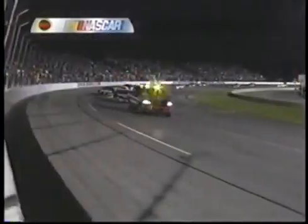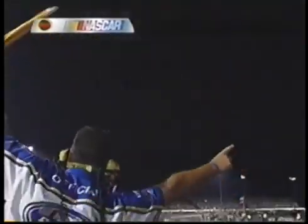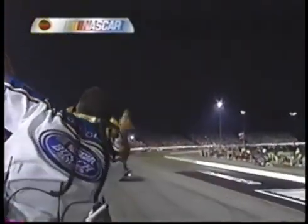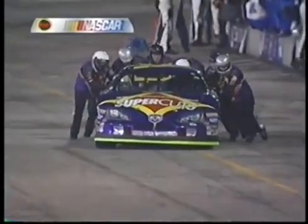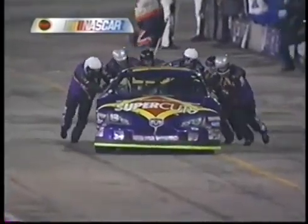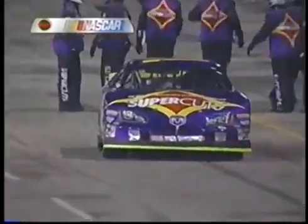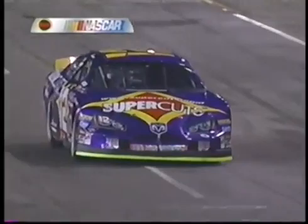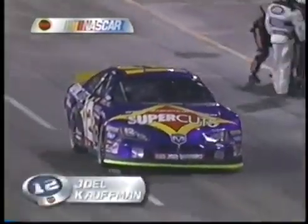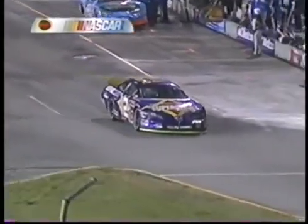Brent Sherman's about to lose the lap, and the 12 car is stalled on pit road. Paul Wolf. No, that's Kaufman. Yes, Joel Kaufman. This 40 car is Paul Wolf. Oh man. Careful. Still got that pit road speeding thing, even though you stalled it. So lap loss there by Joel Kaufman.